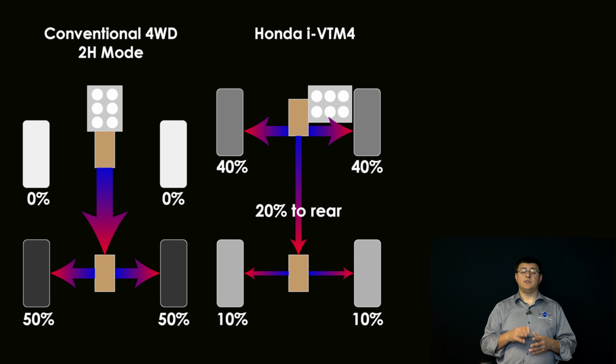Part-time four-wheel drive systems are easily identified because they have either a lever or a knob on the dashboard, and the knob or the lever is either in two-wheel drive mode, 4 high, sometimes 4 low if you have a low-range gear ratio. The key thing to know about part-time four-wheel drive systems is that you should never engage the four-wheel drive mode on dry pavement. The reason for that is it completely locks the center coupling.